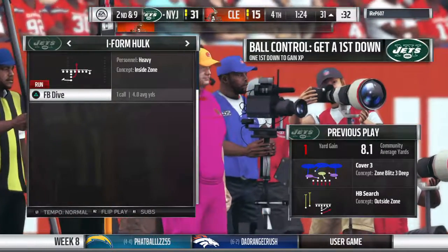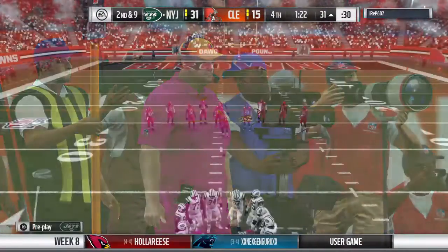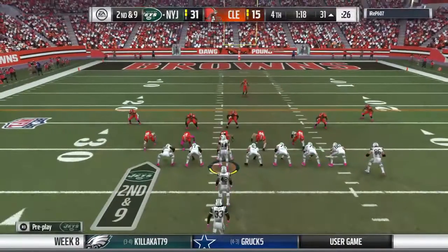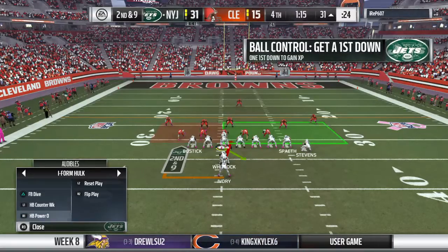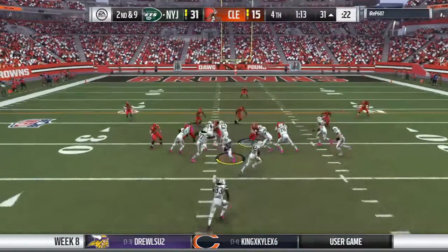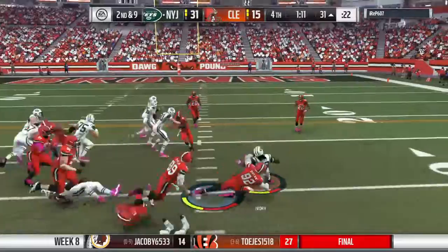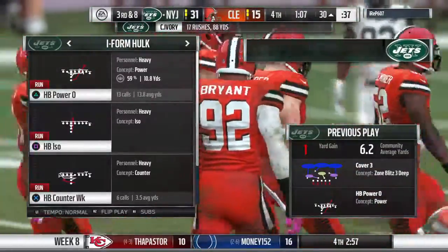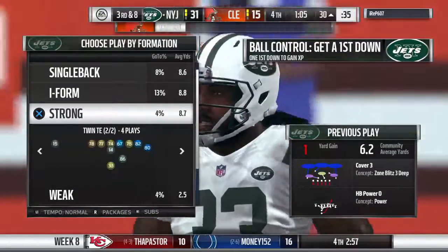Not a big run on the first play of the drive, but that doesn't necessarily mean it was a bad play. Sometimes you're just trying to settle in, get your guys a little bit of contact, and get things moving. And the busy afternoon continues for Ivory. And he's going to get this one down to the 30. Back-to-back one-yard runs here, so that leaves him with a third down and 8.